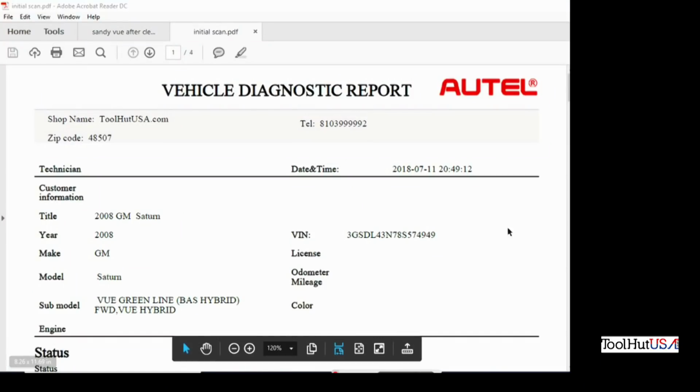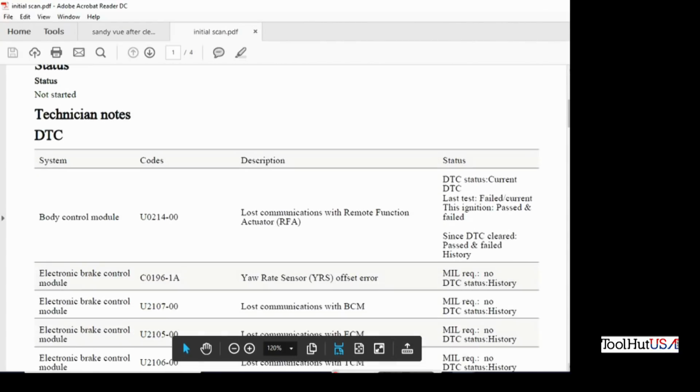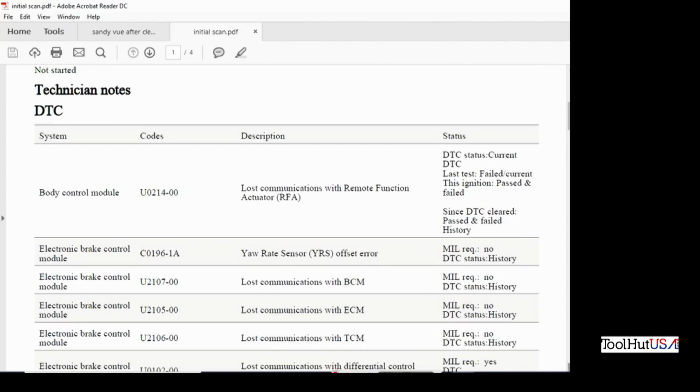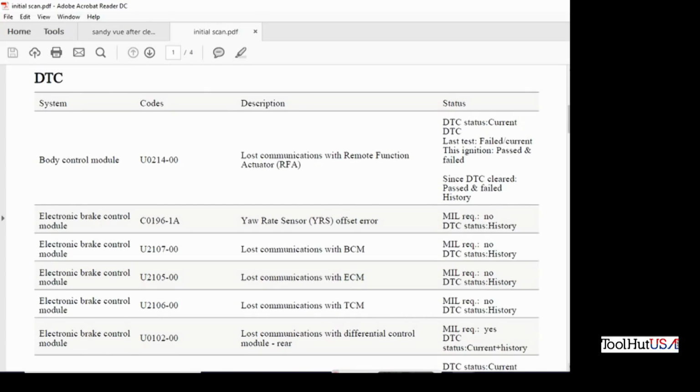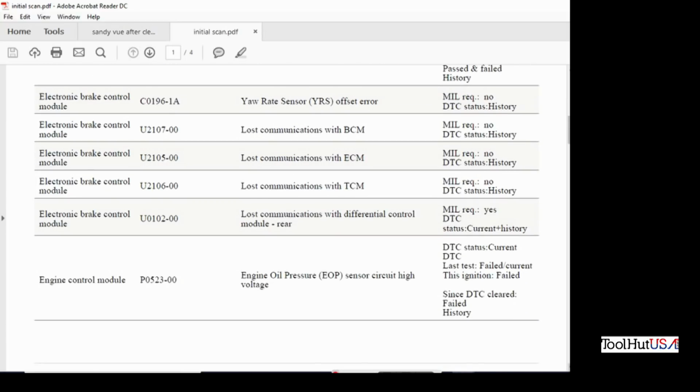So first thing I do is I grab my Autel. I'm just going to do a quick scan of the car. Like I say, it's not a vehicle I have history with. It is a new customer. So during the initial scan, I noticed some things that kind of stick out to me.